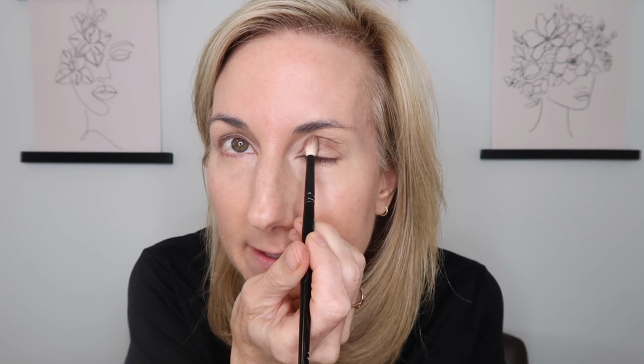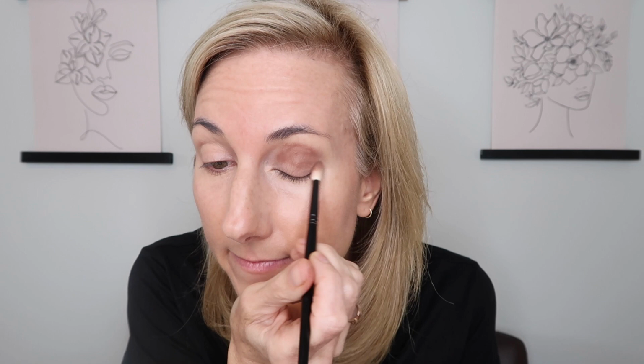And I'm going to be going into this shade here. This is called Wood, and it's just a nice little wood colored matte here. And I'm using Wayne Goss number 19. And I'm just going to come in here and we're going to create a little wash. Then we're going to go into this highlighter shade here in Bronze. We're going to put that on the lid.